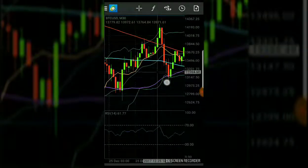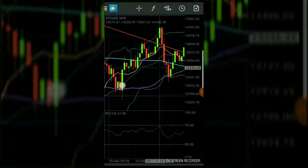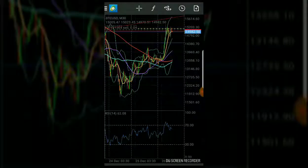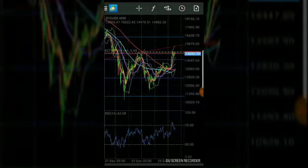So that's about a 1,200 point swing. 1,500 points up, 1,200 down. If you make a trade of 0.01, that's 10 cents, that's $150 up and then $100 down, and that's the lowest possible risk. 0.01, 10-cent lot.